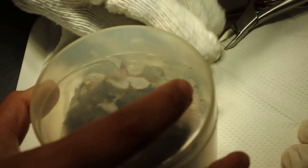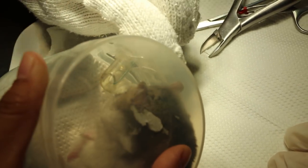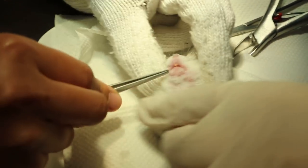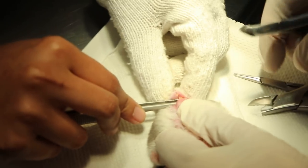Now, sometimes mouth occlusion means the teeth don't meet correctly. So one upper front tooth becomes very long since there's no wear and tear. Now, we'll see again. Open the mouth bigger.